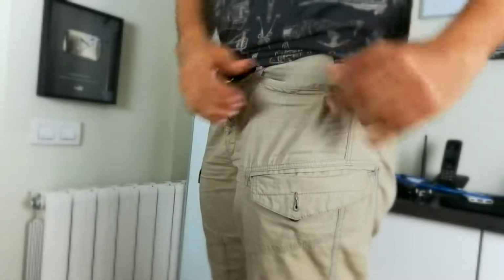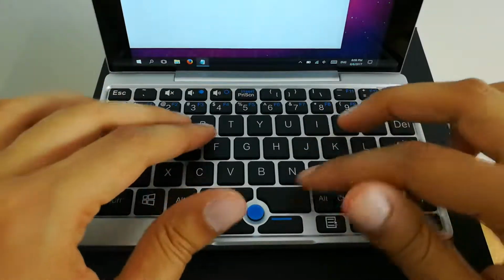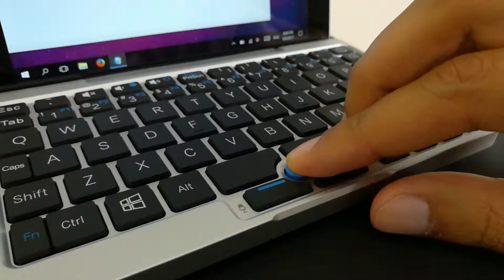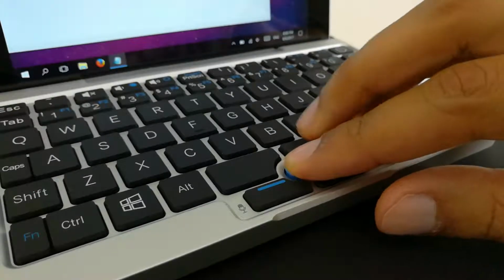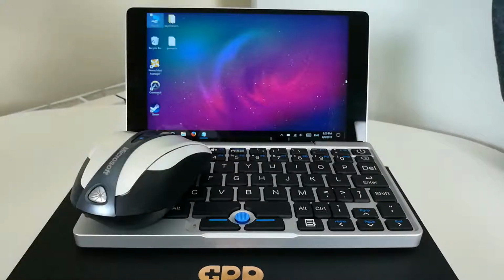Since everything about the design of this device is geared towards being as portable as possible, there is definitely a learning curve. The tiny keyboard takes a bit of getting used to before you can be efficient at it, and this knob, which is used as a mouse, is not as efficient as an actual touchpad, but it is okay as a substitute considering the size. Although, if you're going to game, you're going to need a Bluetooth mouse or something.